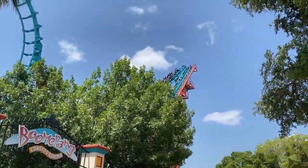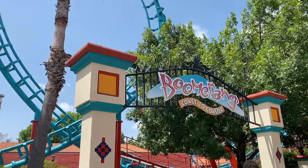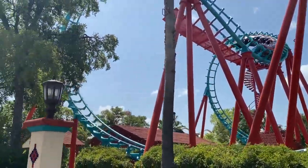Hallelujah. Overall, Boomerang is an amazing sight for people walking through the front gates, as it does an incredible job at drawing people in to ride this world-class coaster.